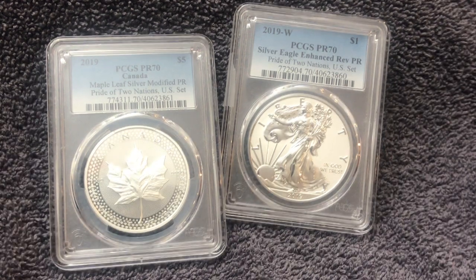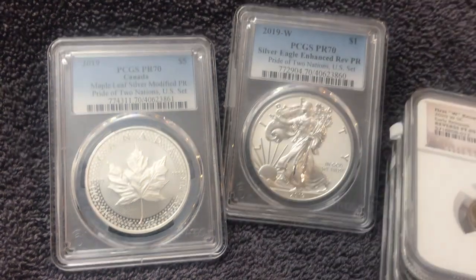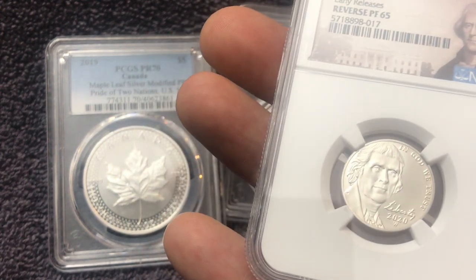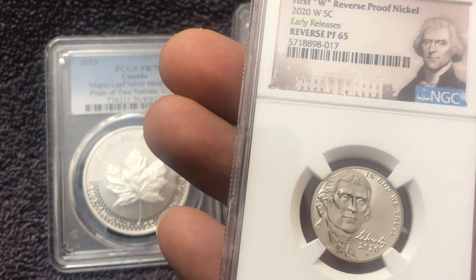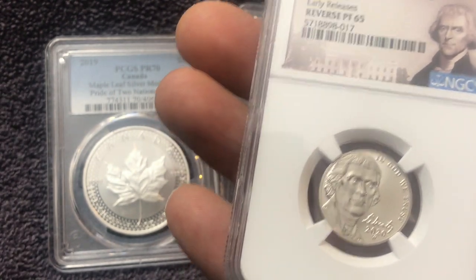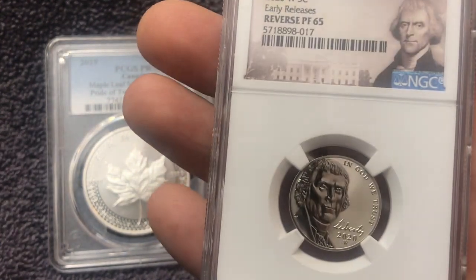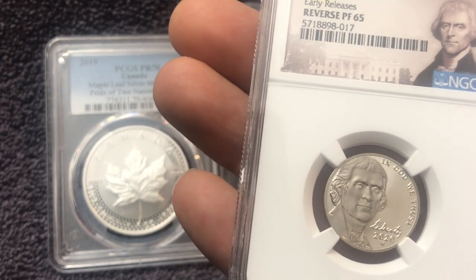But then we have some other coins that I sent out. If you recall, now these are not silver coins, but these here are the Jefferson 2020 reverse proof nickels that came with the silver proof sets. Now check out this one, a 65 for a modern coin that did not go through circulation. This is not a circulation coin. If this was a coin that was found in pocket change or came from a bankroll, I could understand a proof 65, but this was never in circulation.